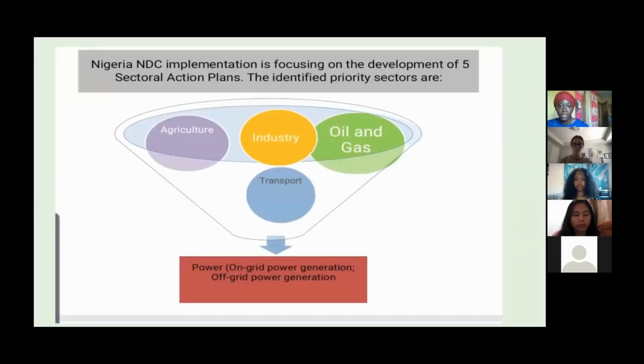So the implementation of the Nigeria National Determined Contribution focuses on five sectors. The sectors are the agriculture sector, the industry sector, the oil and gas sector, the transport sector, and the power generation sector as well. The next slide, please.